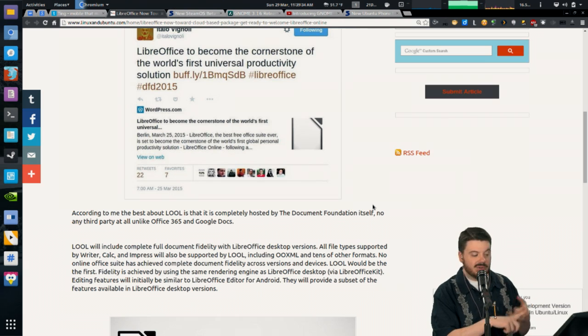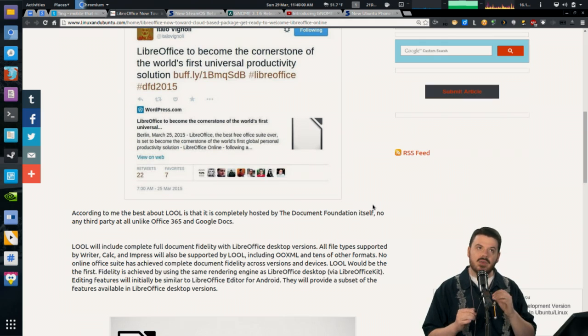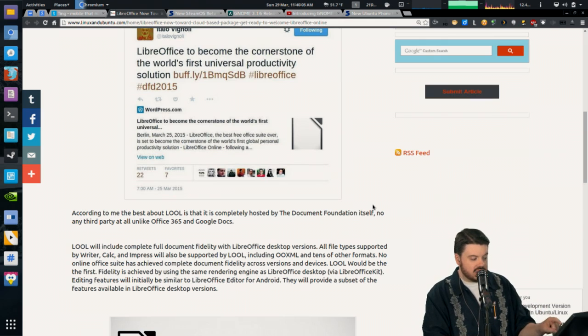At least the initial version, which will be called LOOL, will be hosted by the Document Foundation themselves. So it doesn't sound like it's necessarily going to be a self-hosted thing, at least initially. And then secondarily, they say it will have, and the words they're using in this article are full fidelity integration with the desktop version, which to me suggests A, desktop version not going away. B, they aim to not just have full compatibility with the desktop version, but they say here they want to achieve complete document fidelity across all versions. They say LibreOffice Online would be the first to do this.